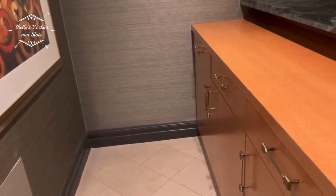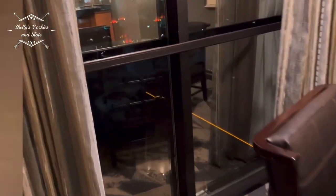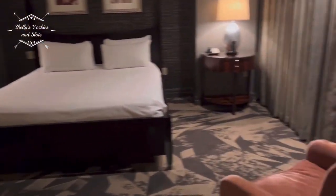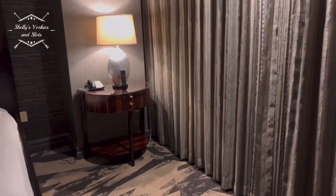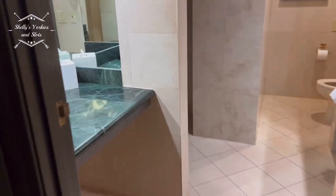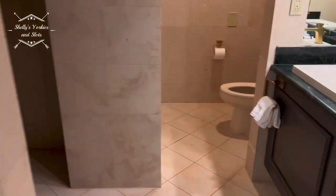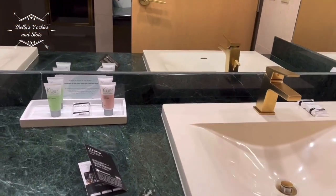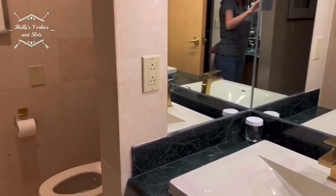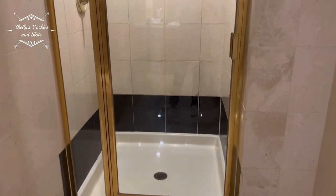We have a refrigerator. Nice table. Is in her closets. There is a safe in the other one. Dual sinks. Nice big deep tub. Beautiful shower.